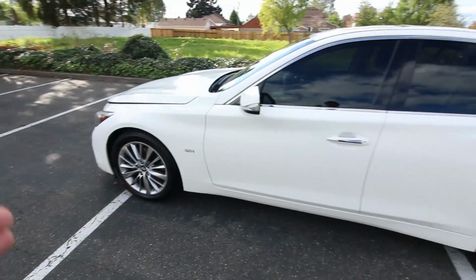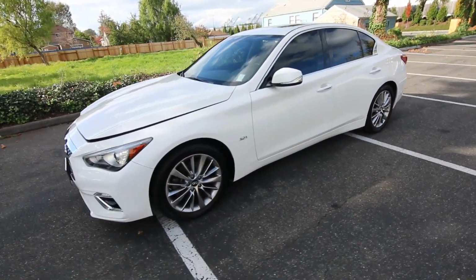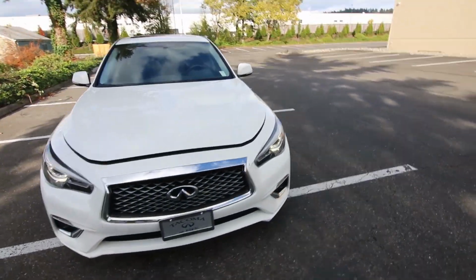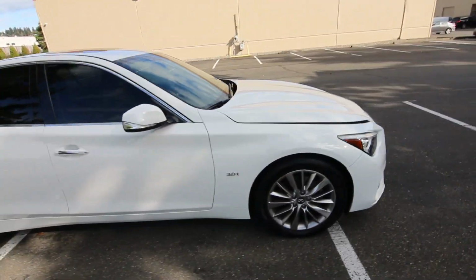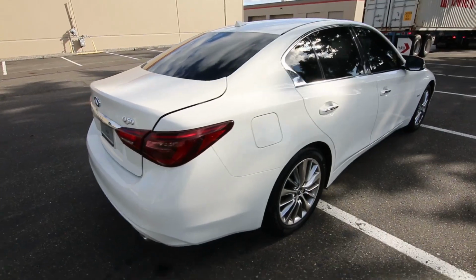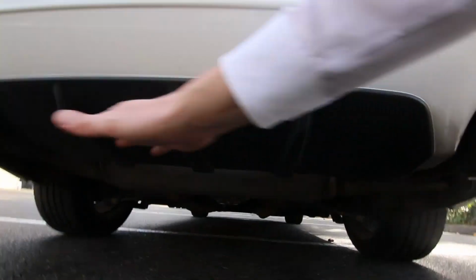We also got a new alloy wheel design for 2018. The front fascia was revised. And the rear taillights were revised as well for 2018. And then here they've added the underbody diffuser.